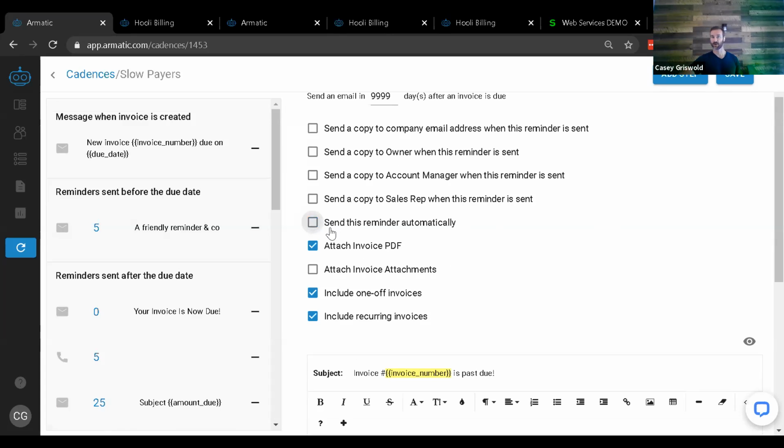Any message could be set up to go out automatically or not. Right? So this is a really important distinction here. It's really difficult to automate everything. It's not possible in my opinion. So that means everything that you can't safely send automatically, you have to manage yourself.